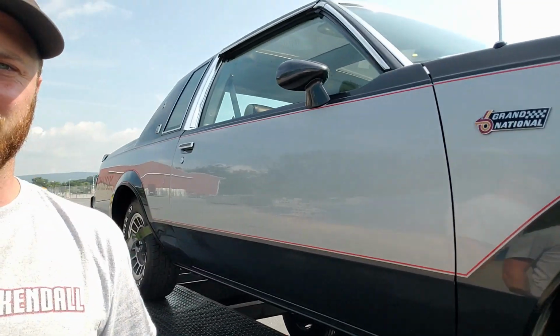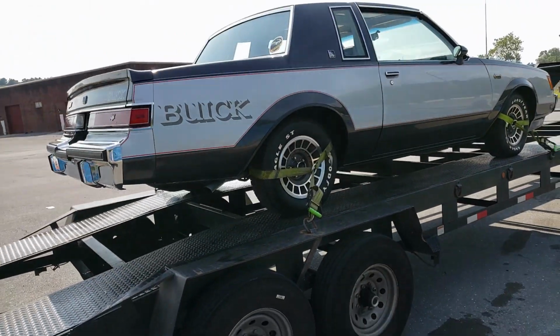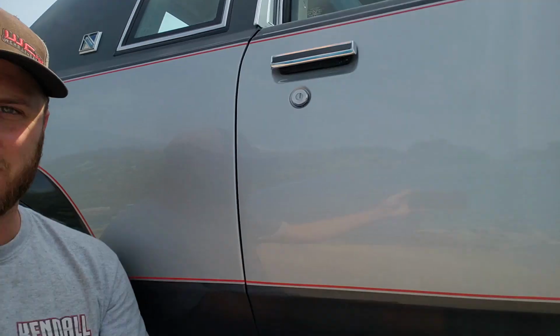As you can see, I'm sitting here with a 1982 Buick Grand National. It's a beauty. It was actually 25 that was made in this color. This whole setup, it's got T-tops. It's a glass roof, as you can see.